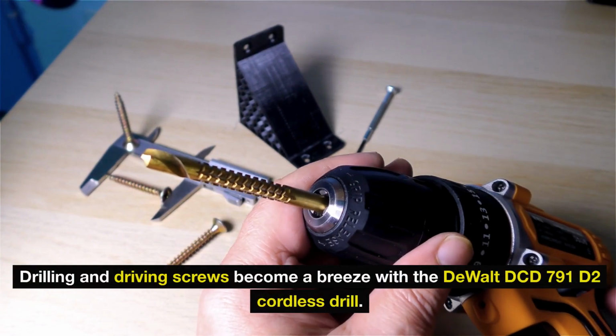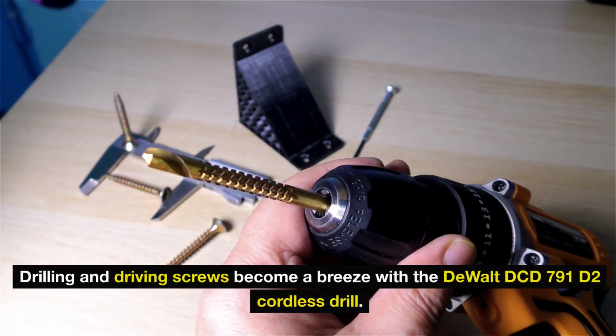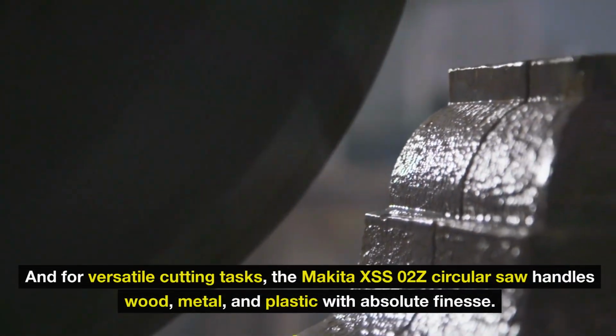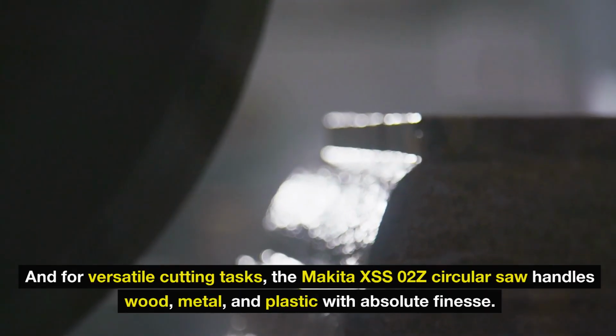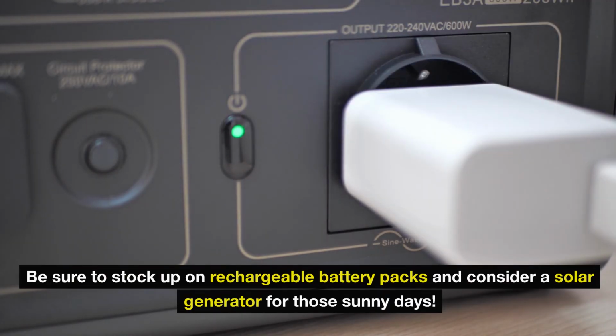Drilling and driving screws become a breeze with the DeWalt DCD791D2 cordless drill. And for versatile cutting tasks, the Makita XS02 circular saw handles wood, metal, and plastic with absolute finesse. Be sure to stock up on rechargeable battery packs and consider a solar generator for those sunny days.